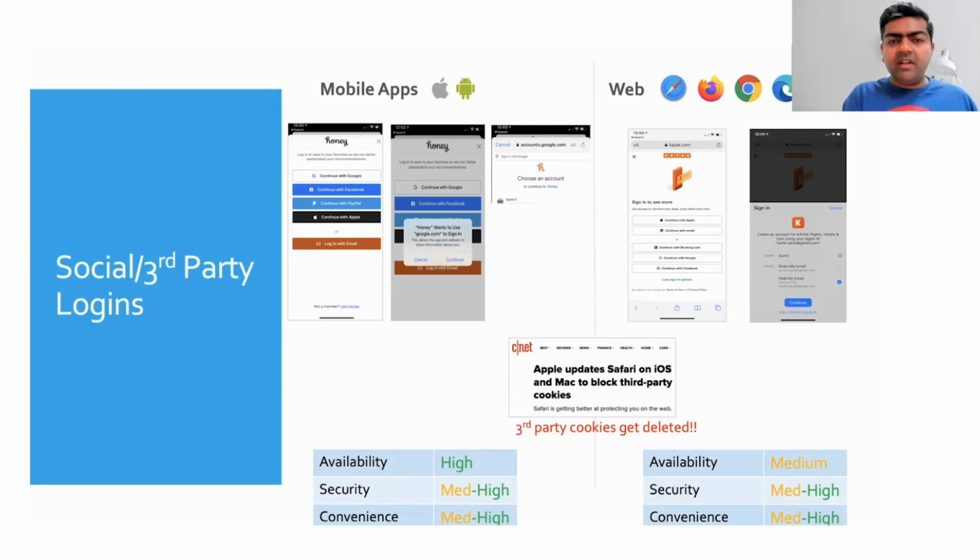So the security of this option depends on the security of the accounts the user is using. If, for example, your Google account or your Facebook account is compromised, it will end up compromising all other products as well. Hence, from the security and convenience perspective, it is medium to high. And because of the dependency on the cookie, from an availability perspective, it is high on the app side, but low on the browser side.